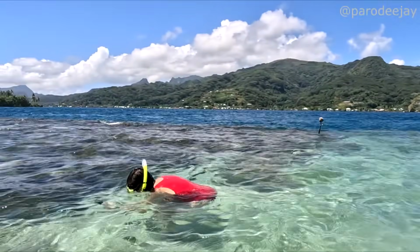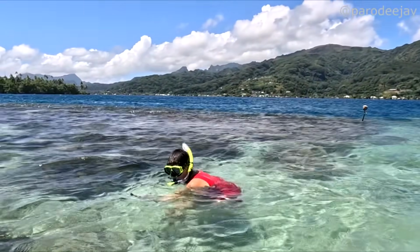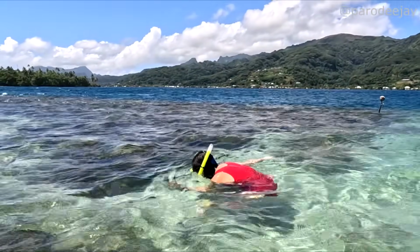What is it doing? It is lost. It's clearly lost. It's a triggerfish. It's a triggerfish.